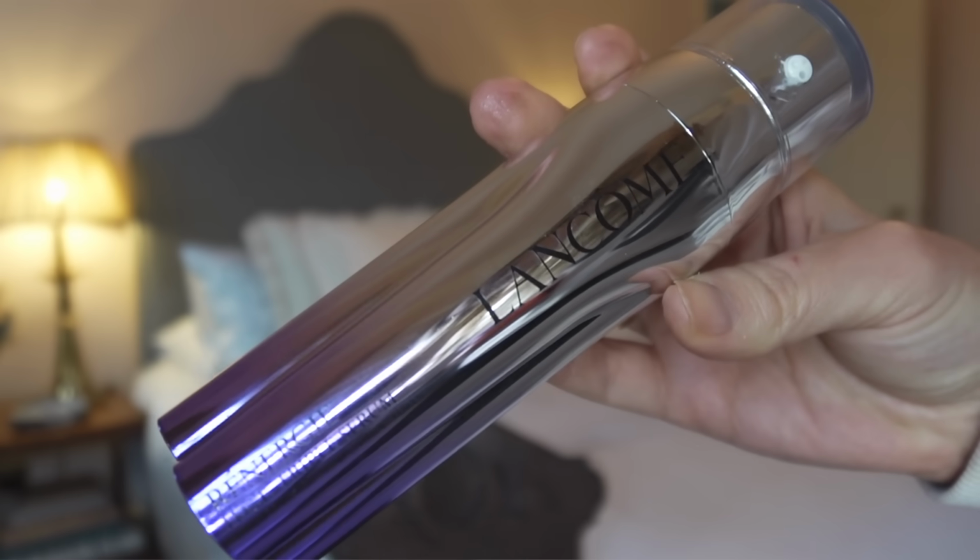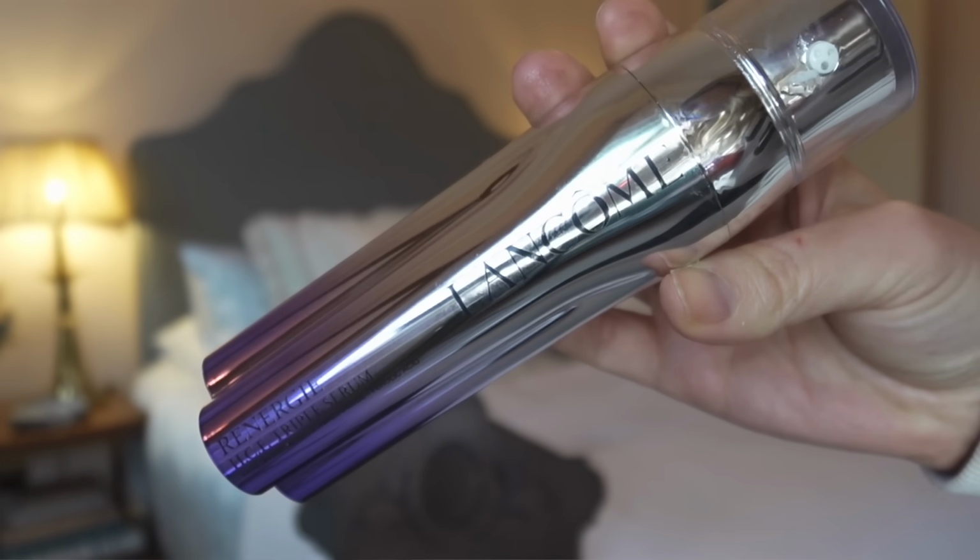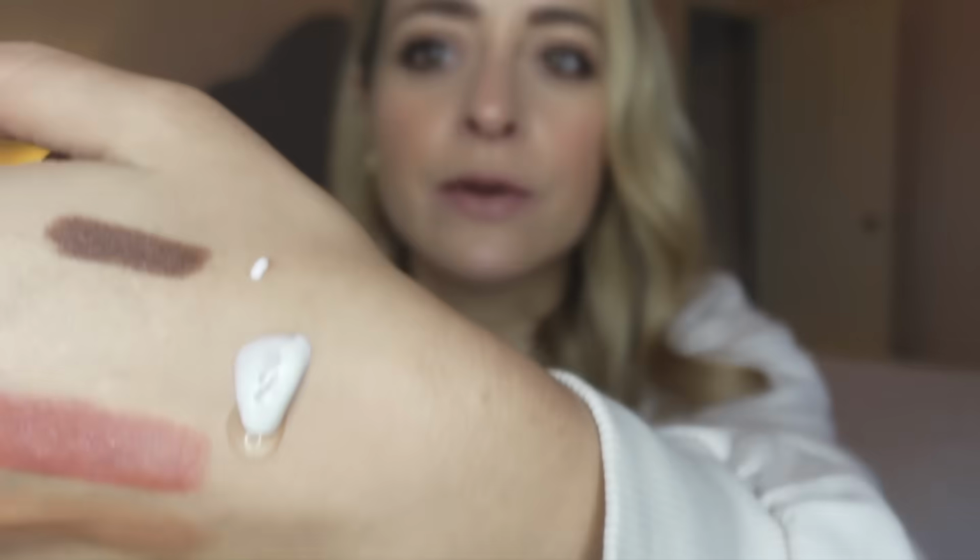And then another serum that I've absolutely fallen in love with over the past few months is the Lancome Re-Energy HCF Triple Serum. I love this because it's 3 serums in one. What they've done is they've got 3 chambers in here. And when you pump the product out, it actually has 3 different serums in one. Can you see that? And then you mix them together and apply them together.